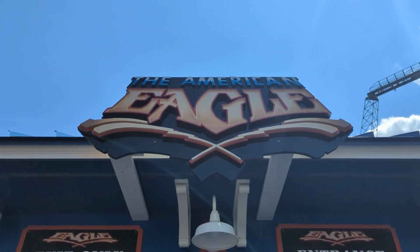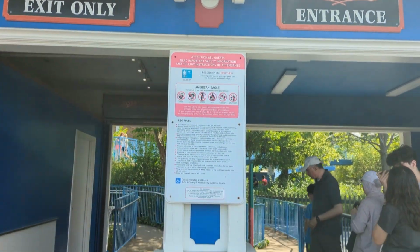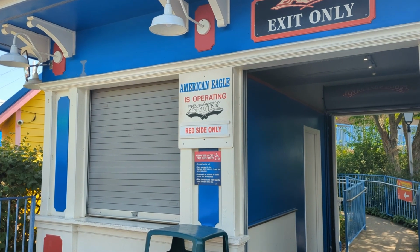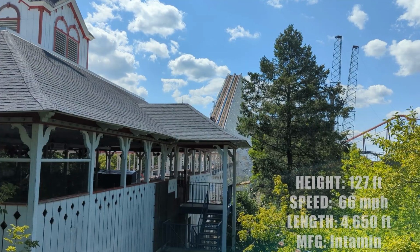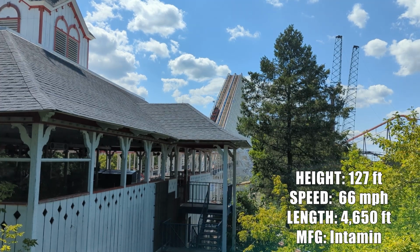American Eagle was the first wooden coaster built by Intamin, and not just the first, but technically the second, because it's a racing coaster, meaning they built two right next to each other. Unfortunately, they are just running one side today, and I wouldn't be surprised if that's typically the case. They were running the red side.